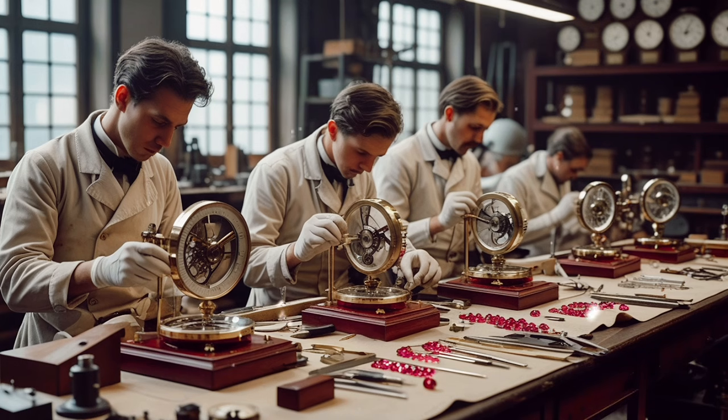The smith knew by sound, by color, by feel when the steel was ready. That's not something you can write in a formula. It's embodied knowledge. Knowledge that died with the craftsmen. The same thing happened with concrete.